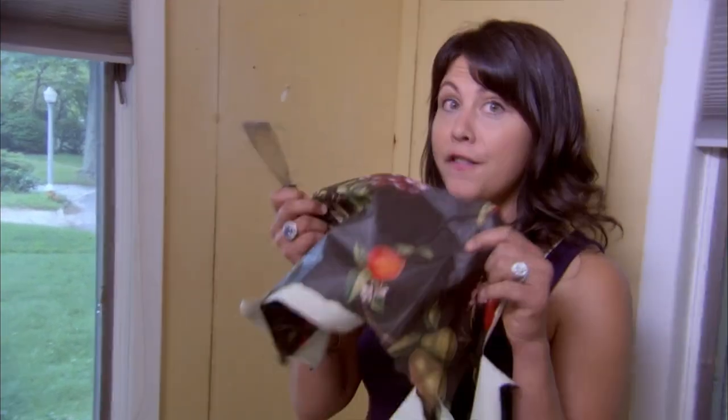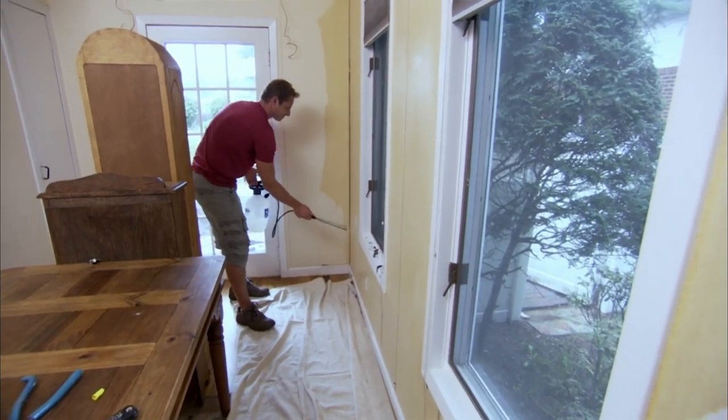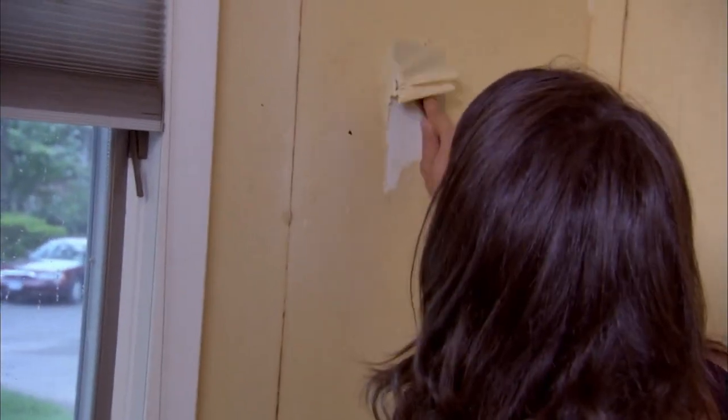The feedback we got from potential buyers was this wallpaper was dated, so it's gotta go. Now, we've taken off the first layer, and then we sprayed the walls with a solvent mixed with hot water, and that's gonna dissolve the glue and make it easier to scrape this off, so fingers crossed. Look at that.